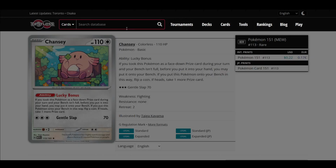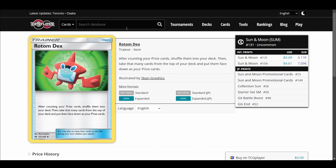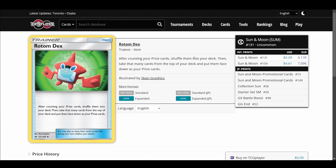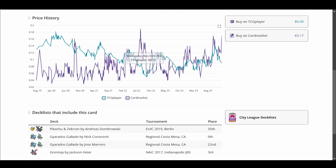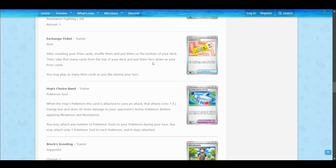This is like Rotom Dex, I believe. Rotom Dex is a weird card, right? It's also playing in Expanded some. It's pretty similar, but then you also shuffle them into your deck, and then theoretically they can go back into the prize cards, which would be really unfortunate. This is noticeably better than Rotom Dex. Not drastically better, but you can't end up in these really unfortunate circumstances with exchange ticket. You could have some weird stuff happen, but definitely a card that I'm excited to see.